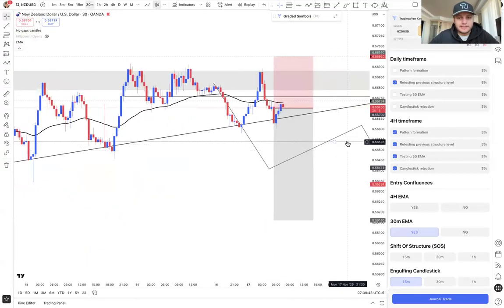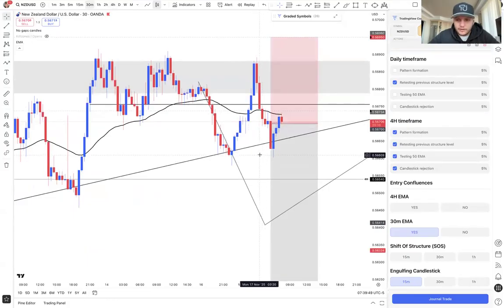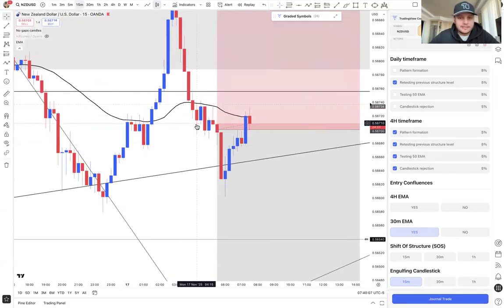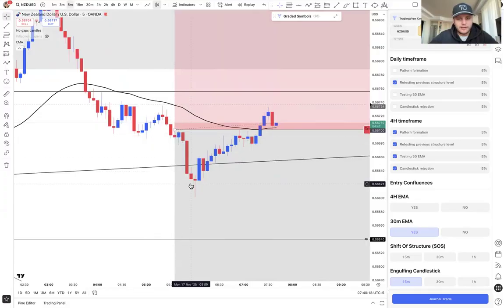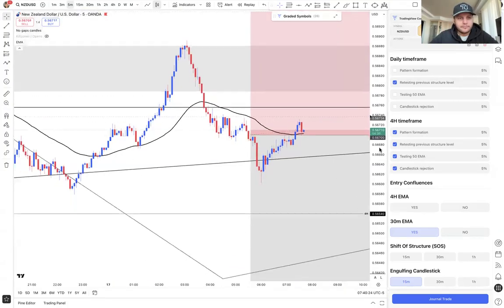On top of everything, we're below the 30-minute EMA. There's no shift in structure yet. We were bearish, but then we went bullish right here. And then we have our 15-minute bearish engulfing candle, after which I sent a signal for this trade. So price broke underneath the EMA, retested it, and engulfed. About 30 minutes later, I sent a signal after seeing lower time frames having pullbacks, lower low, pullback, lower low. And at this point, we're pulling back pretty consistently.